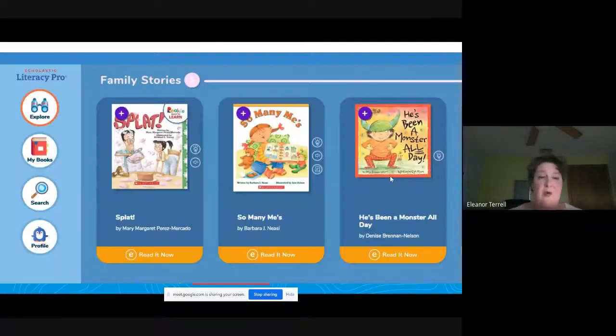This is an example of what one of your students might see when they open their Literacy Pro. The first time they log in, if they haven't already done so, they'll go through a few questions to talk about what their favorite things are about reading. After they've answered those questions, it's almost like the Netflix of books. They'll have little shelves that suggest and recommend books that would be just right for them. They'll also have a chance to explore and find more books. They'll be able to check the plus sign and turn that into a check mark and add it to a My Books shelf and search for specific books.